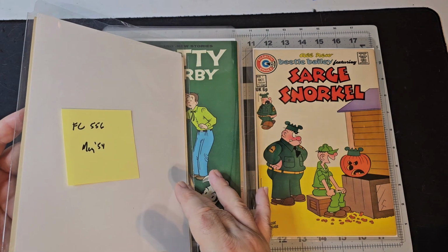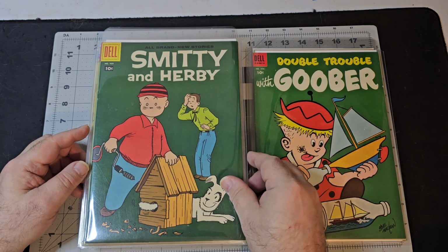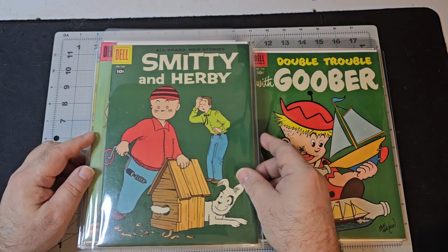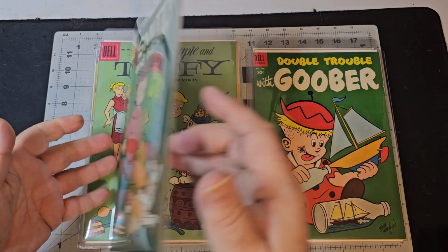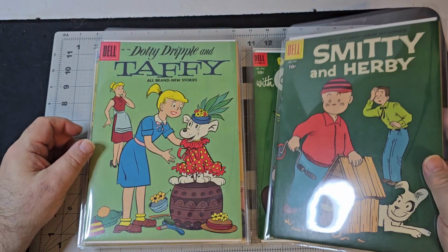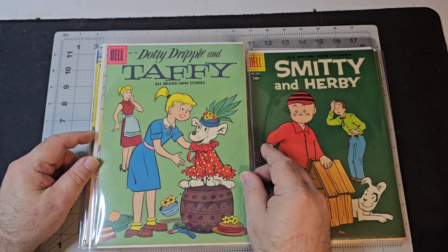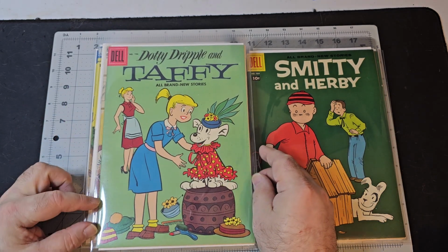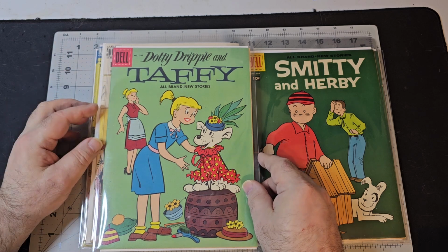Four Color 556 from 1954. Smitty and Herbie, cool. High grade, that's why I picked these up. I love my Dells, number 909. Dottie Dripple and Taffy. I feel like we saw one of those in the other What's in the Box video, but look at these spines, beautiful. Not a tick or anything.